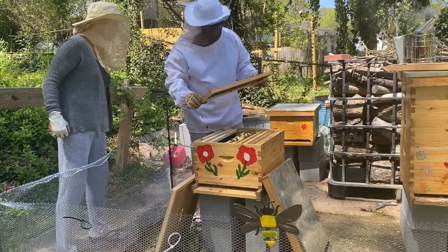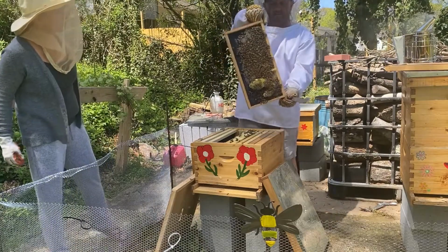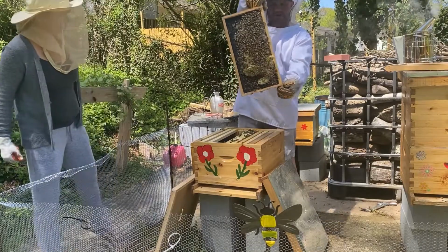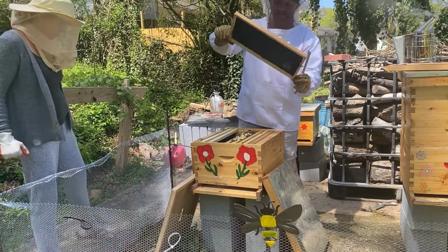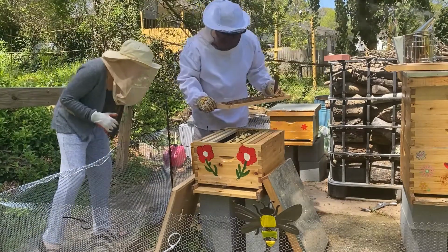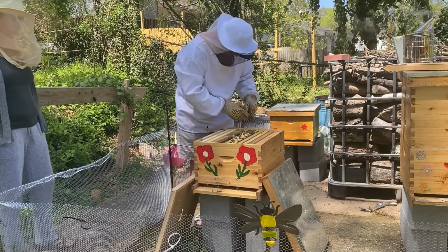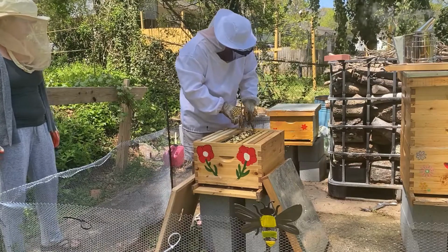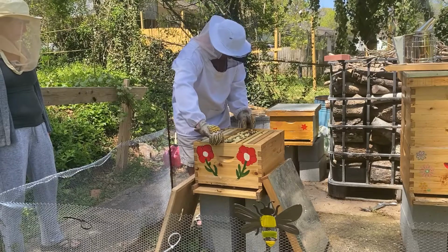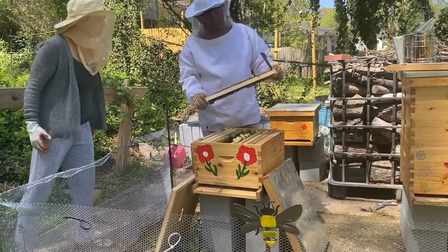No, they're still building that one out. And that's the problem. I put that in unwaxed on that side, right? And you see how they started building wax in weird shapes. That's because I forgot to wax it before I put it in. My fault. I'm not seeing brood on that one. Let's have a look on another one. We're not going crazy with propolis because we're going into the warm spring. There's no panic. Oh, we got brood.